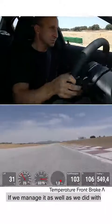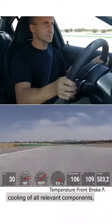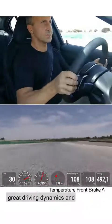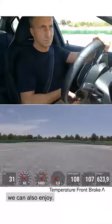If we manage it as well as we did with the new M3 and M4, we'll have a car on the racetrack with excellently matched cooling of all relevant components, great driving dynamics, and lots of driving fun, which of course we can also enjoy.